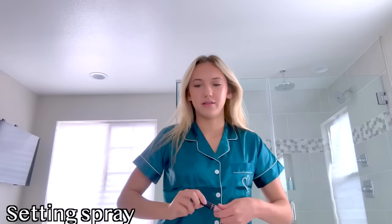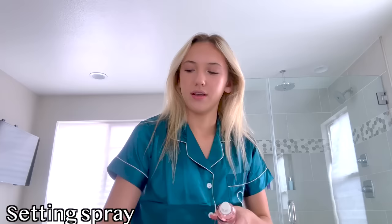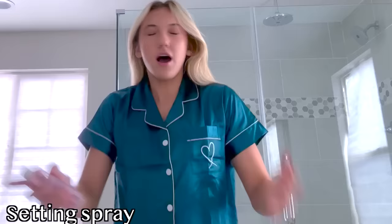Lip gloss is done. At the very end, when I finish all of my makeup, get the setting spray. Oh my gosh, it's gone in my eye. Ow! Okay, so I finished my makeup and now I'm going to move on to my hair.